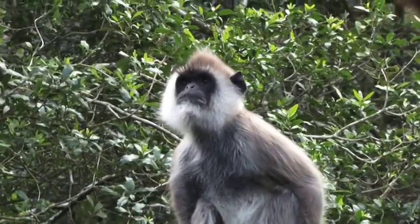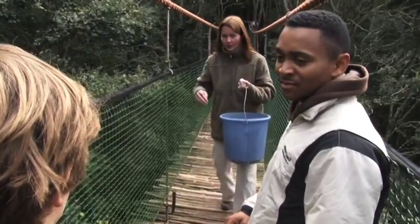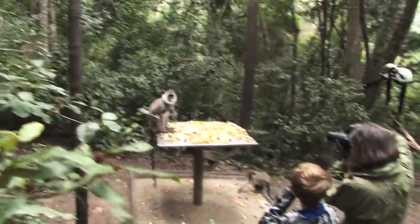Known as the wise monkeys of India or the sacred monkeys of India. And although they did put the peanuts out as part of the monkeys' enrichment foraging, you don't want to hand feed monkeys here or treat them like pets. See those fangs?